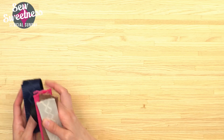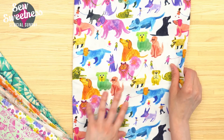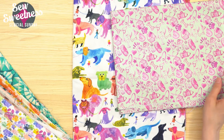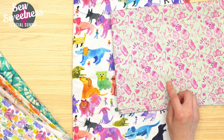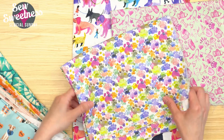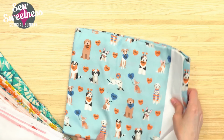And then some new fabric that I've added to my stash. I've got a big stack today. I have a few dog-related prints that I thought were really cute. These are all from the same fabric line. I think this one's my favorite, and I think this with the paw print would be great for a lining. I've got some more dog.